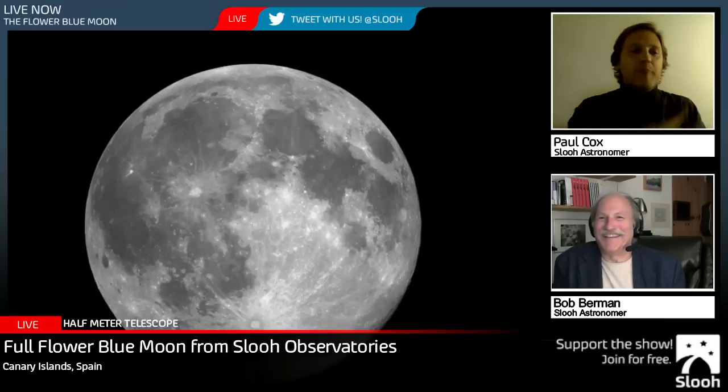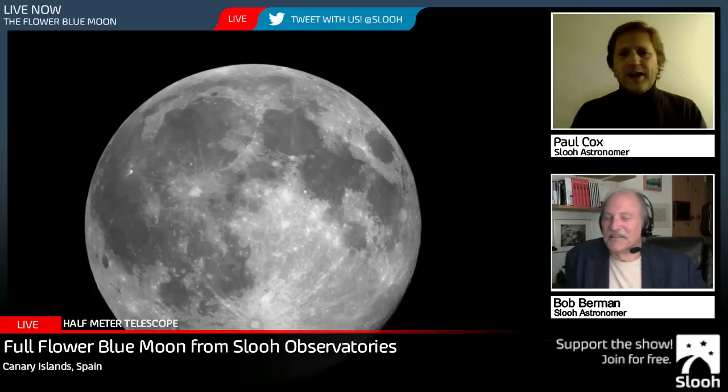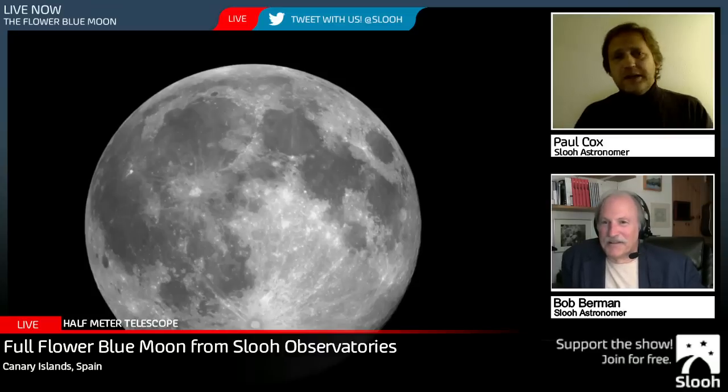Anyway, let's get back. Here we are with this lovely view of our full moon through the half-meter telescope here at the flagship observatory in the Canary Islands. It's the full flower blue moon, or should that be full blue flower moon? Why are we calling this one, Bob, a blue moon?